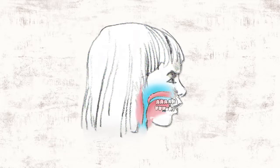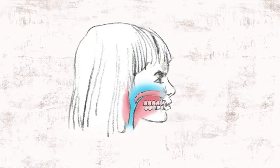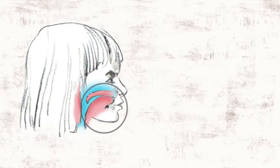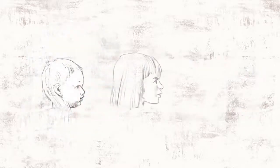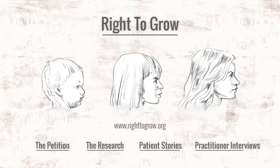Also, the practice of maxillary expansion has been shown for over a century to correct crooked teeth and improve nasal breathing space. And since 1918, orofacial exercises have been shown to correct mouth breathing habits. There are better ways. Right to Grow is an organization dedicated to ending the practice of orthodontic growth stunting.